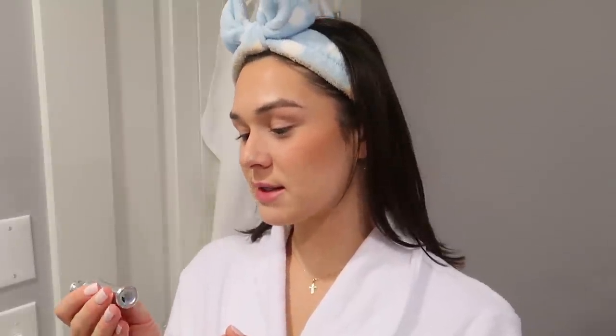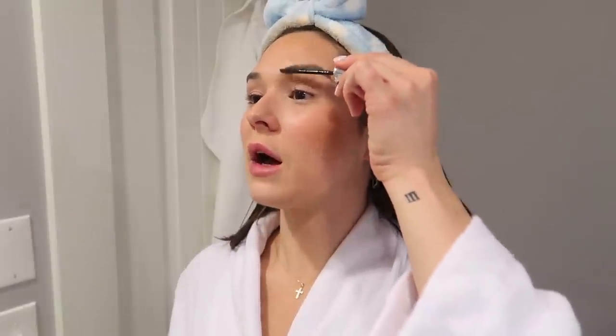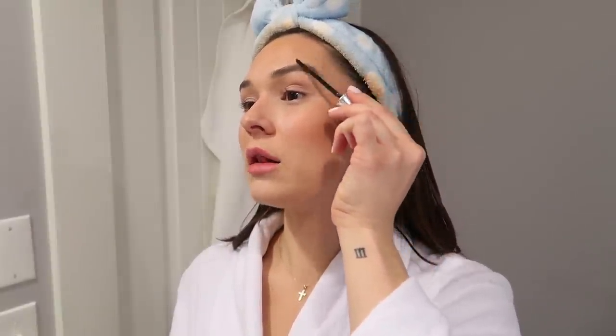I need to get a new one of these. This is the Benefit 24-hour brow setter. I have been wanting to try the Anastasia brow gel, the one that you use with a spoolie, but I haven't gotten it yet because I've been using this one, and it's so easy because you don't have to worry about bringing the spoolie brush with you. It's like an all-in-one. I just brush my eyebrows up in the front and then slick them down.